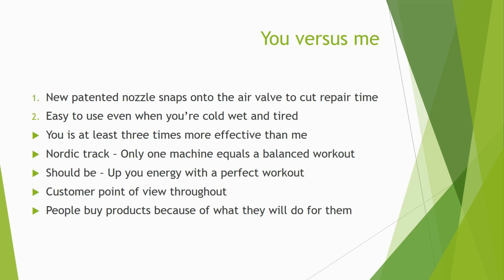Again, you versus me. I told this to you about the instant tire repair. New patented nozzle snaps onto the air valve to cut repair time. That's definitely me. It's about my product. Easy to use even when you're cold, wet, and tired. That's definitely you. You is at least 3 times more effective than me, and I think it's more like 10.